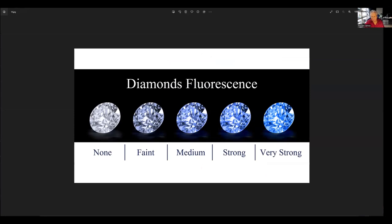This is your basic scale of fluorescence, and you've got 5 divisions here. A lot of people use 4. We basically use 4, which is none, faint, medium, and strong. And that's usually going to be what you need. Very strong, you'll also have, but it's really a bright headlight when you're looking at it.